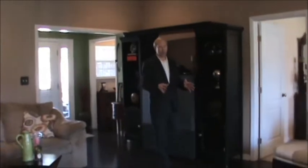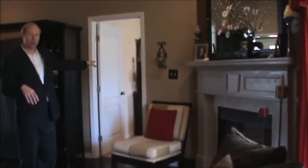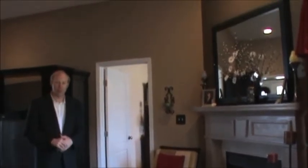We have a custom detailed fireplace mantle. It is surrounded by ceramic tile and it is a gas fireplace. Family room also has recessed lighting. An isolated plan: master right here, bedroom 2 and 3 on the other side of the house.